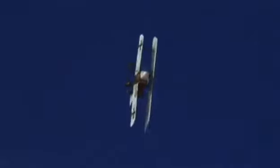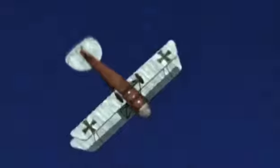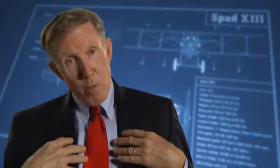Stoppage. His twin 7.92mm Spandau machine guns are jammed. It's a common problem for the first dogfighters. The gun jam is a huge problem. They can't put any weapon on the enemy at that point, and then they're a sitting duck. Udet frantically pounds the gun, trying to clear the jam. It's no use.